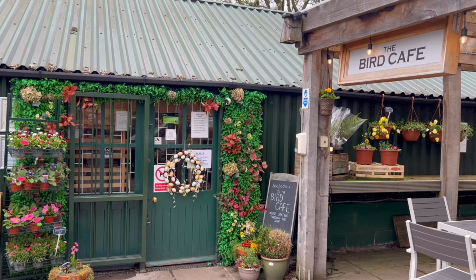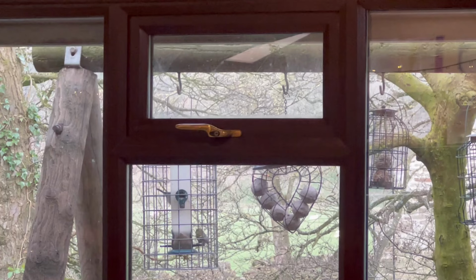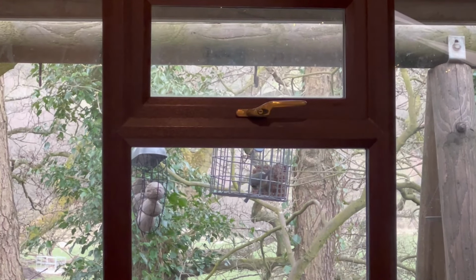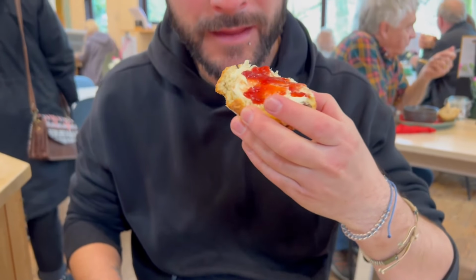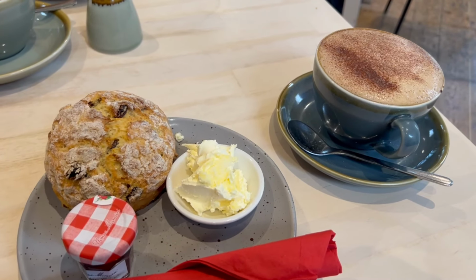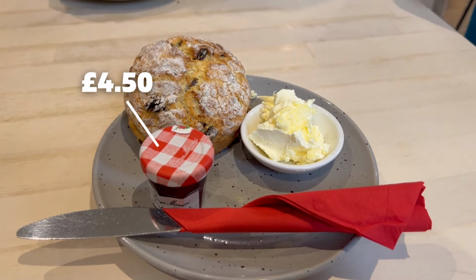Well, Josh indeed did get his way as we stumbled across a cute little place called the Bird Cafe, which was nestled right next to a river, and you could literally watch birds feeding outside the window while we enjoyed our cream tea. These scones were absolutely amazing and it really wasn't very expensive at all, so a nice little treat after that hike that we did.